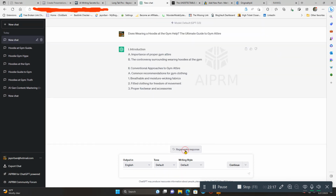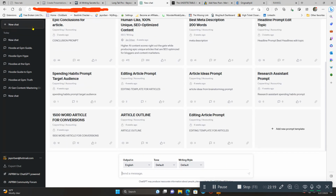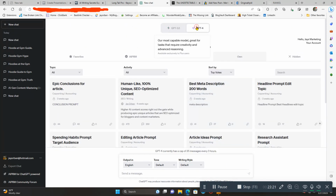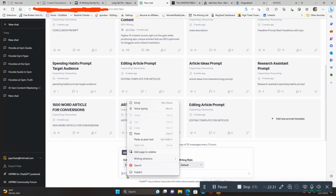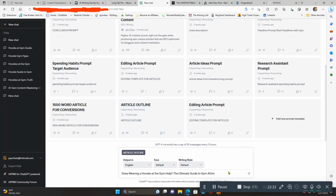And we're going to stop this because I used the wrong one. We're going to go back. I do this all the time. It's annoying. I want to use a GPT-4 model instead of GPT 3.5. And we're going to do this over again. Click article outline. Type the title in. And click go.